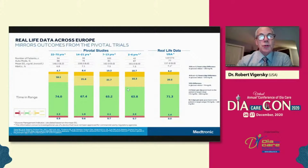But the question is, do pivotal trials really reflect what might be going on in the real world? And here's real life data in 119,000 patients in the United States, in whom we see that their time in range, and most of these are adults and adolescents, and a few children, because it was just approved at the time of this data collection, but 71% time in range, which is pretty close to the average of what the adults and adolescents were. So I think this data gives us comfort in understanding that, at least in the case of this technology, these pivotal trials do reflect what happens in the real world. And in fact, with respect to hypoglycemia, there's actually a lower hypoglycemia rate than there was in the pivotal trials.